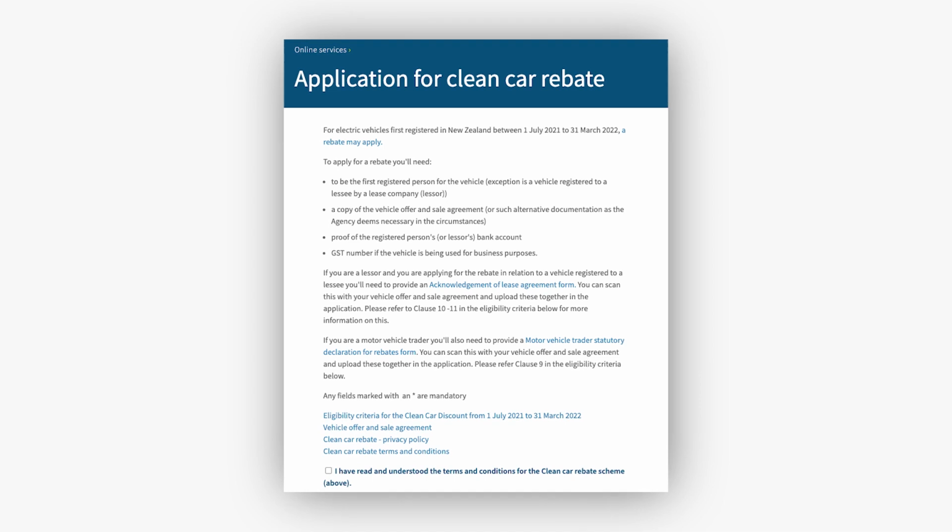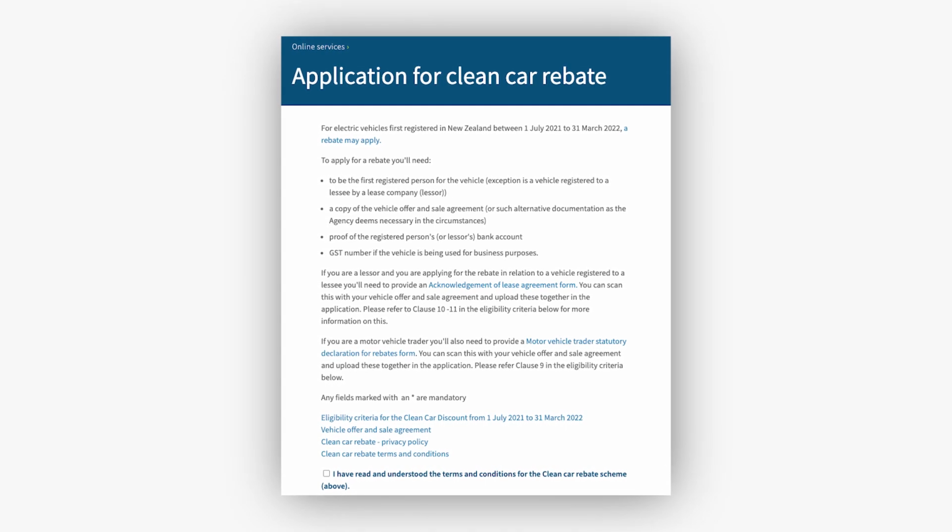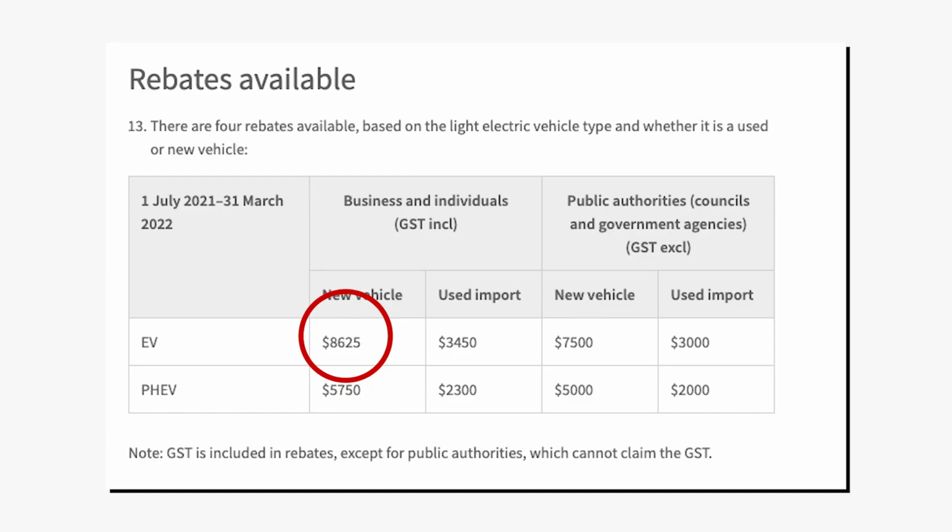So for example, if you bought a new electric vehicle and you can prove it to the New Zealand Transport Agency that you've registered it and you bought the car and stuff like that, you can get $8,625 transferred to your bank account.